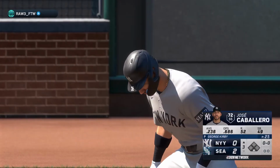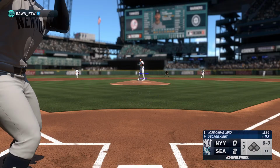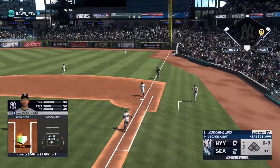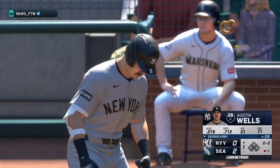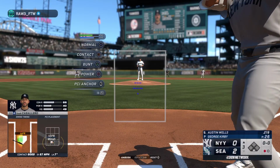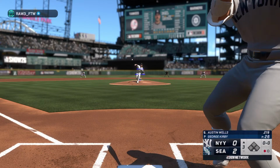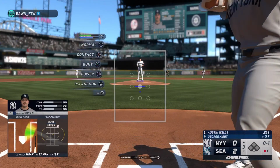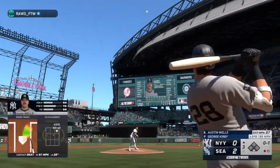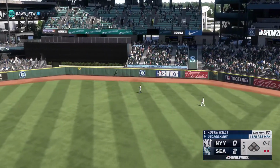Top half of the third inning, and stepping in for the Yankees, Jose Caballero. Line drive, speared at first, and he's out on the tag. So digging in, Austin Wells. Number 28, Austin Wells. That one fouled off. Center field. Rodriguez settles under this one, and there's two down.